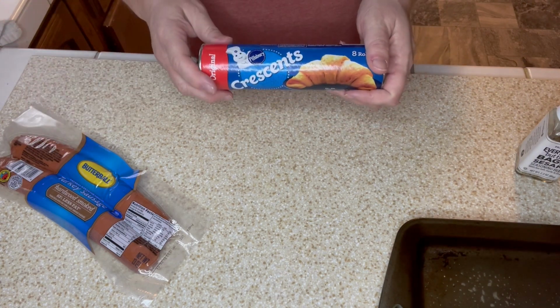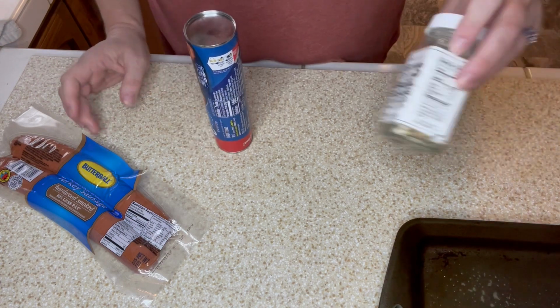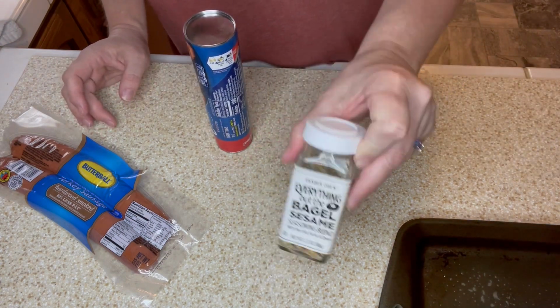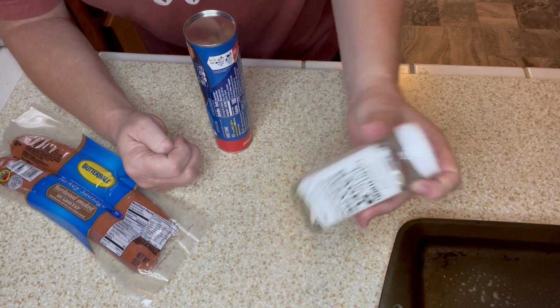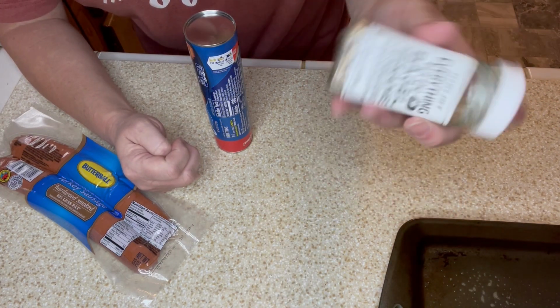I don't know what you call it. I'm gonna call it sausage bites. But I am gonna do a little bit of everything but the bagel. I'll show you how I'm gonna do that. I saw this idea on Julia Pachero's channel. I will link her channel below. I thought it looked interesting, so I'm gonna try it.